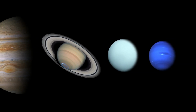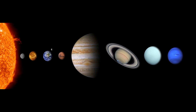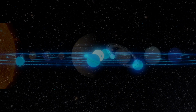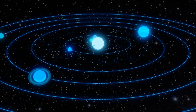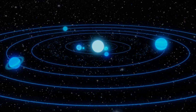Uranus is the seventh planet from the Sun in our solar system. The average distance between Uranus and the Sun, known as its semi-major axis, is approximately 2.87 billion kilometers, which is around 19.18 astronomical units. Due to its significant distance from the Sun and its relatively slow orbital motion, Uranus takes approximately 84 Earth years to complete one orbit around the Sun.